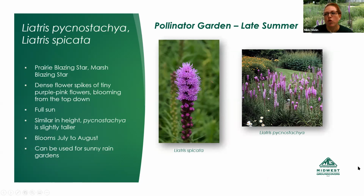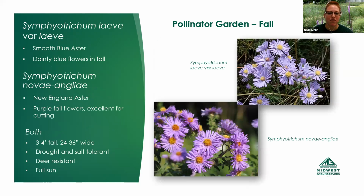Oh, really quick on the rodent thing. These guys spread by corms, which is a real thick root, basically. It's almost like a tuber. So yes, rodents are going to find that delicious. And we don't really have a way to keep them out. With native plants, I feel like you have to be open to the fact that local flora and fauna are going to want to eat them. That's just part of supporting the ecosystem. So yes, that is something they may find delicious.